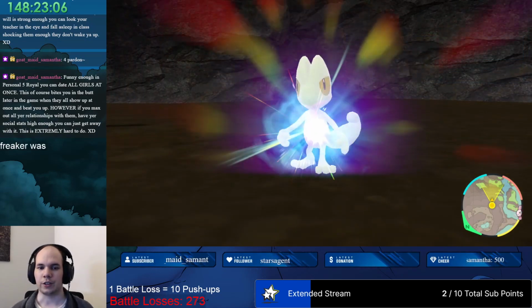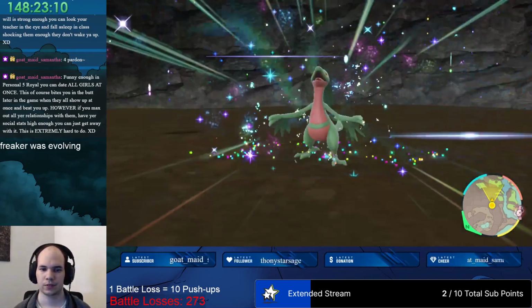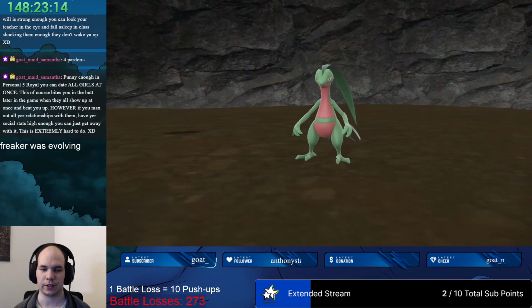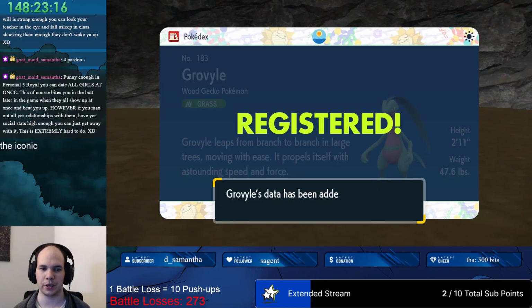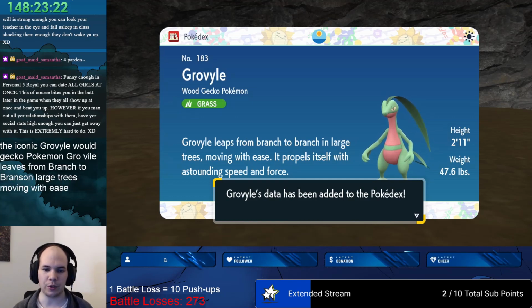Trico is evolving! The iconic Grovyle, Wood Gecko Pokemon. Grovyle leaps from branch to branch in large trees, moving with ease. It propels itself with astounding speed and force.